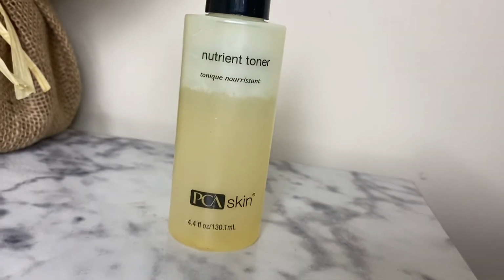But now that that is done, I'm going in with the PCA Nutrient Toner, which is also something that I got from the Guidance to Glow website, and these oversized cotton pads, which I get from Target. All of my toners, my serums, I normally bring all the way down to my chest, but of course I'm wearing a shirt, so I'm just going to stop at my neck, but I normally bring it all the way down. Next up is going to be the Photo Common Serum.